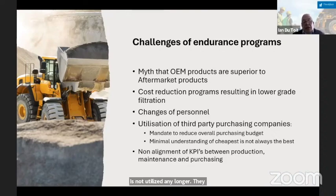We're also finding a lot in the market lately is the utilization of third-party purchasing companies. So these third-party purchasing companies, their mandate is to reduce the overall purchasing budget. And exactly the same happens where they look at cost and nothing else, because they have a minimal understanding that the cheapest is not always the best, but they will supply the cheapest because that is their mandate, and they get paid to do that as well.